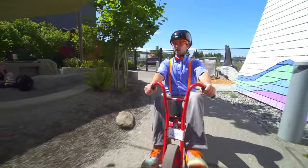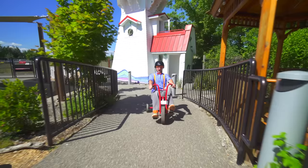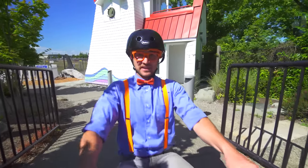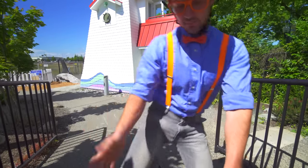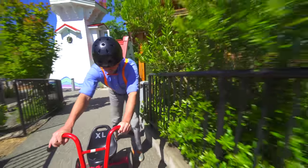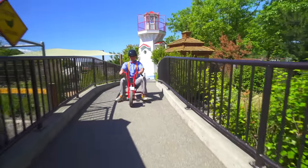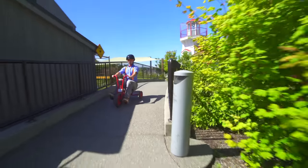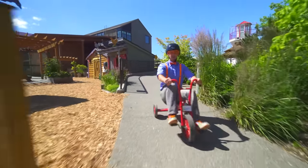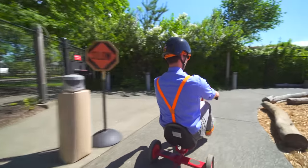We're coming up on a big hill. Here I come. I can't do it. Sometimes in life, if you can't do something, you have to try something new, like this. Let's walk it up. That's okay. This is still fun. Oh, whoa. Here's downhill. Here I go. Whoa. Look, Ma. No hands. Whoa.